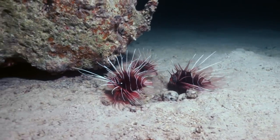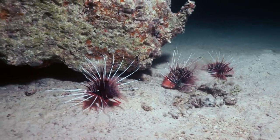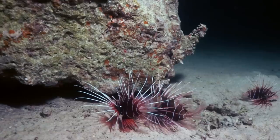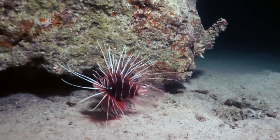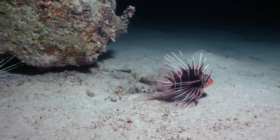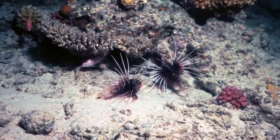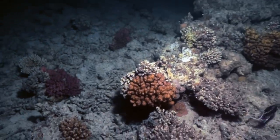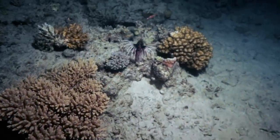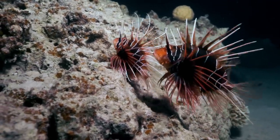This time, there's two together. Number one shows no interest. With number two, he advances carefully, avoiding her venomous fins. The evening is not going well, but he can't give up. And now he has competition. He dashes back to the other females, hoping they've had a change of heart. At last, he seems to be in luck.